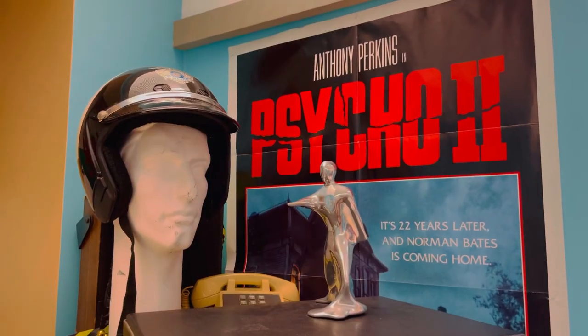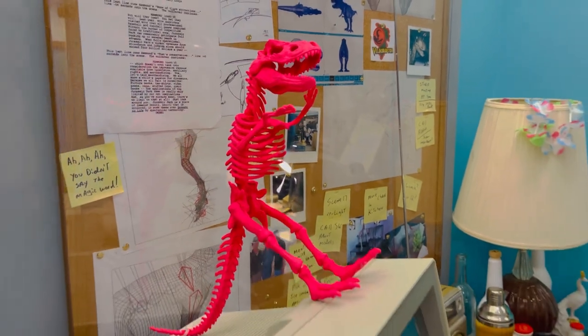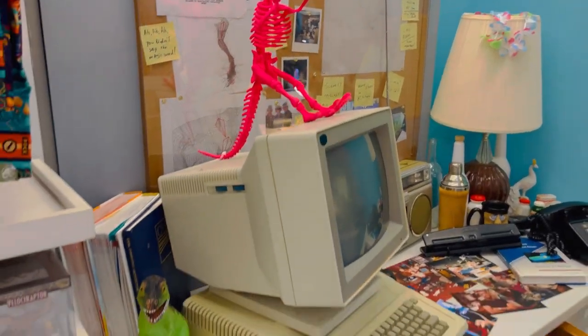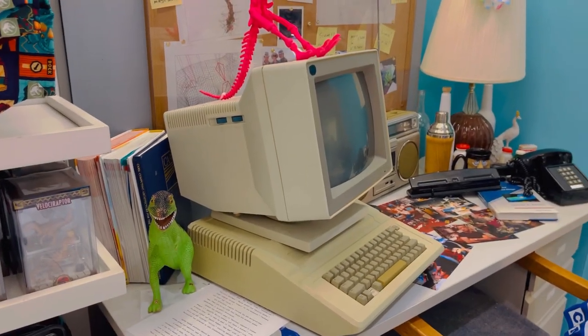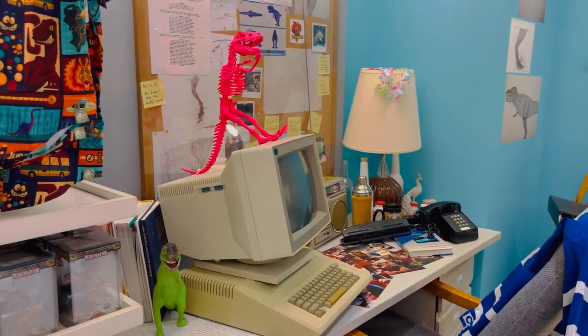And here's the Psycho 2 poster. Another little skeleton figure. I love that he's hot pink. It's the best. So fun with this vintage computer back in the day.